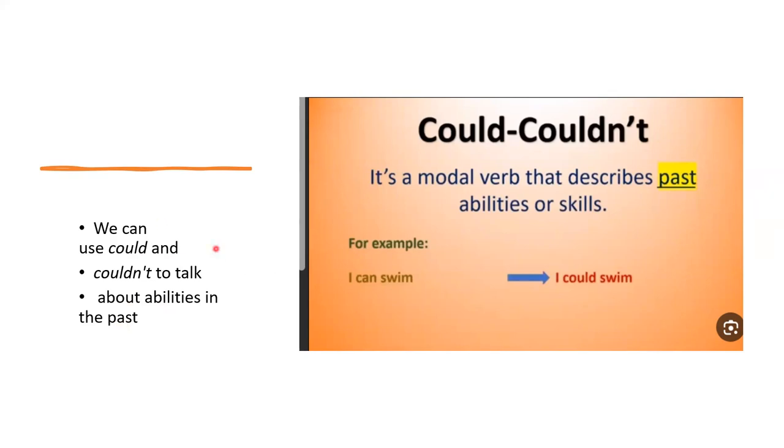But this ability, اللي هي مقدرة, this ability is in the past, not now, okay? Yeah, for example, I can swim. That means what? At the present, في الحاضر, I can swim. And in the past, I can say I could swim when I was a baby, when I was 3 years old. That means I could swim in the past. I can swim in the present. Okay?